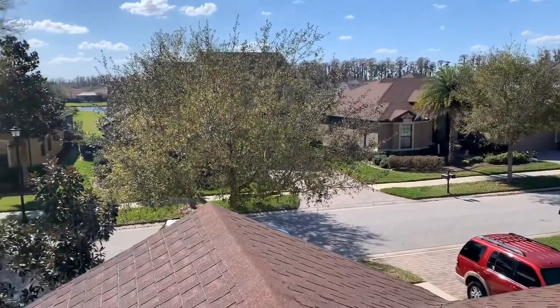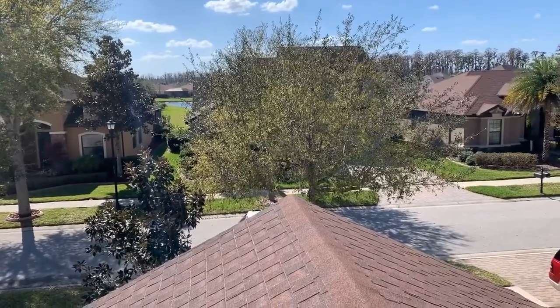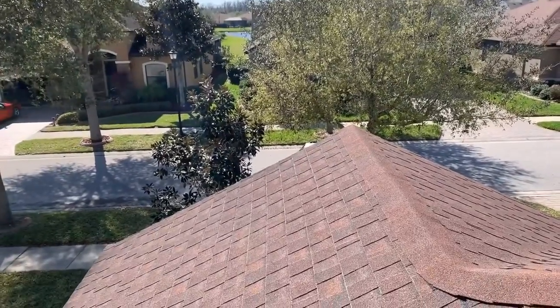So today we're just going to talk about what the sun and the rain does to the shingles as they begin to wear out. People ask, how long do they last? So this roof is 10 going on 11 years old.